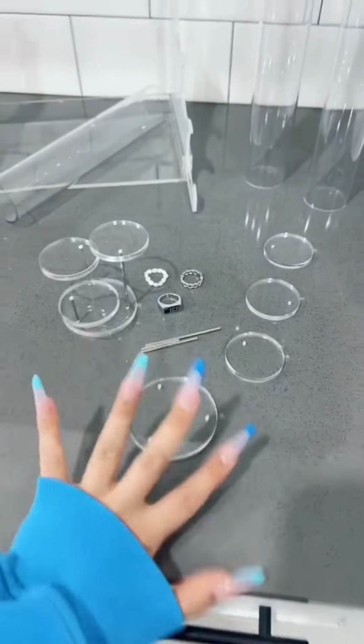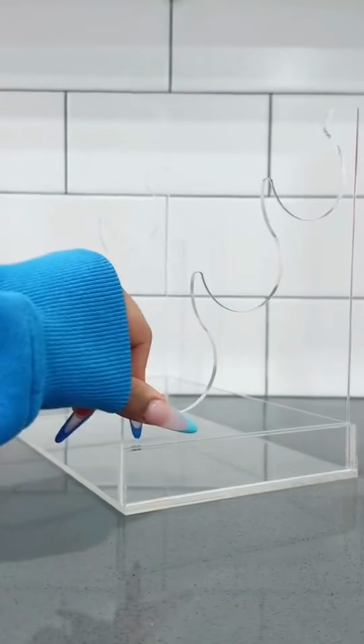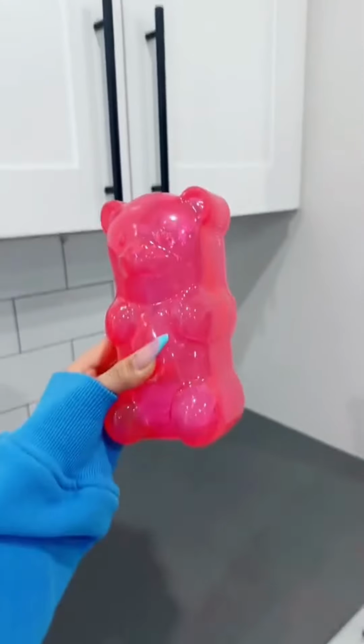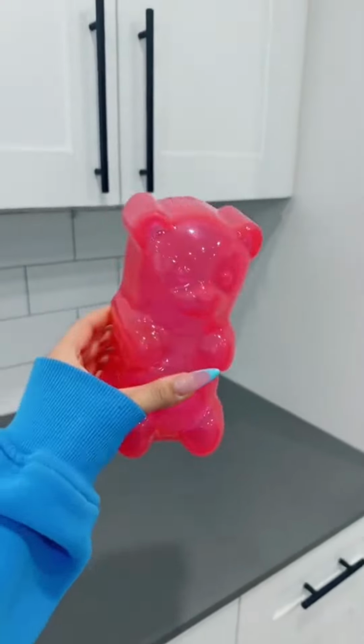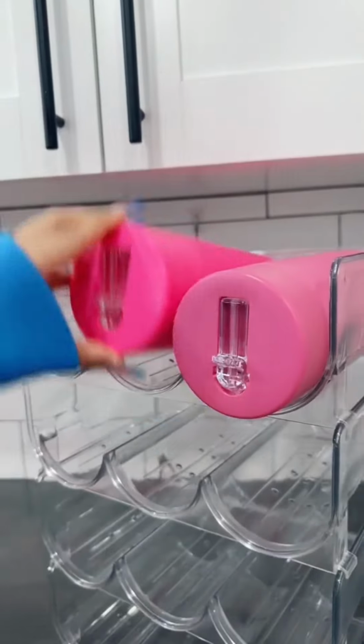I'm gonna show you how cute this is. Hold on. I'm trying to organize my jewelry, so I also got one for bracelets. So cute. I'm excited. Next, a gummy bear lamp. I have a collection of nightlights because I'm still afraid of the dark. I just get so claustrophobic in it. Anyways, this is cute. Next, a bottle organizer.